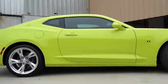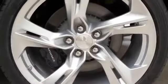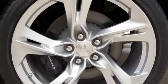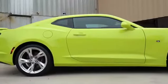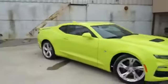But as far as the width goes for those tires, they can actually go up to 20 by 10 inches in the front, 20 by 11 inches in the back with that 1LE package. So if you wanted the very most traction with the widest width, that is the route you're going to want to go. But now let's go ahead and make our way to the back.